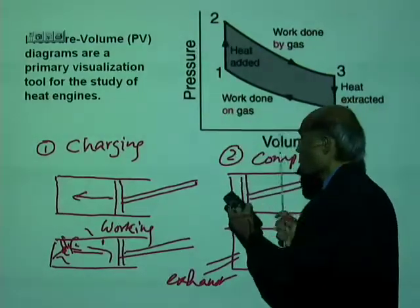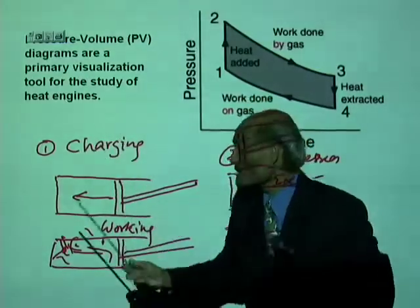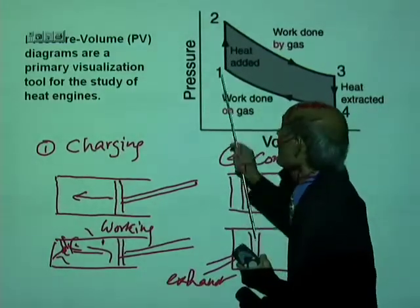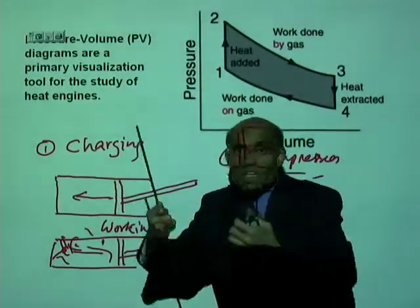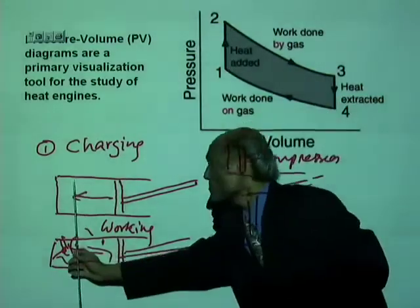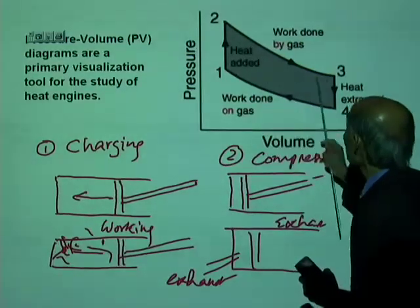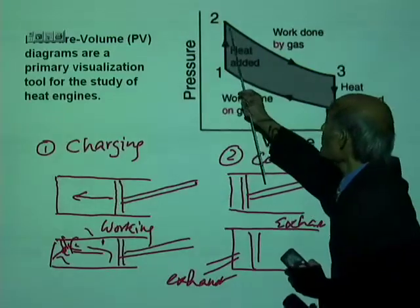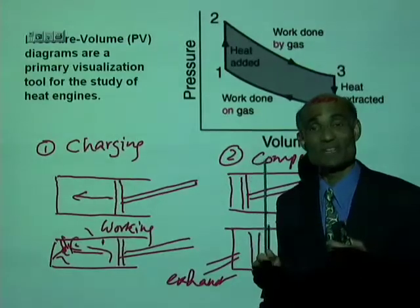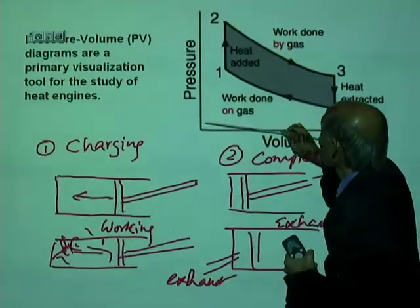Then heat is added. How is heat added? The spark plug explodes. Once the spark plug produces a spark, there is a great explosion. Heat is added at constant volume. And then what happens? That great energy, the work is done by the gas. The piston is pulled back. The volume increases. The pressure decreases. This is the time when your engine does useful work.